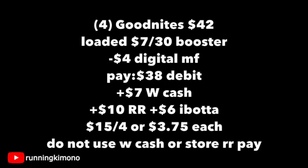Do not use any Walgreens cash or store register rewards to pay down the balance. I recommend that when you're in the store, open up your Ibotta rebate to ensure that the bags that you're grabbing are attaching with the rebate. But some cheap diapers.